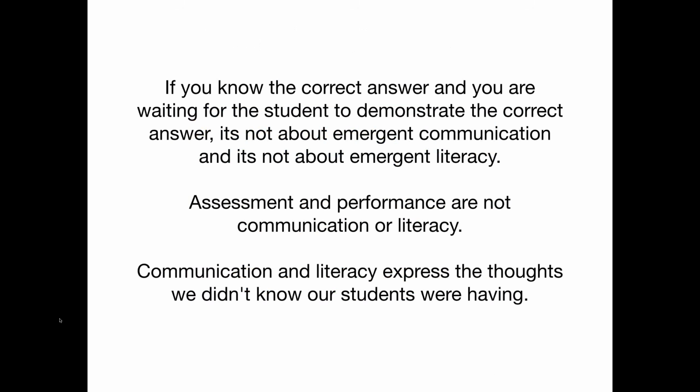When it comes down to it, assessment is when we know the correct answer and we're waiting for the student to tell us the correct answer. That's fine. That is what conventional literacy assessment is all about. But it's very difficult to understand a student's emergent communication and emergent literacy if we are only asking them questions where we know the correct answer and we're waiting for them to offer it. Because as you'll see through all of this, the correct answer is usually something that only the student knows. Only the student might know the comment they want to make about a book. Only the student might know the story that they want to tell. So we have to figure that out.